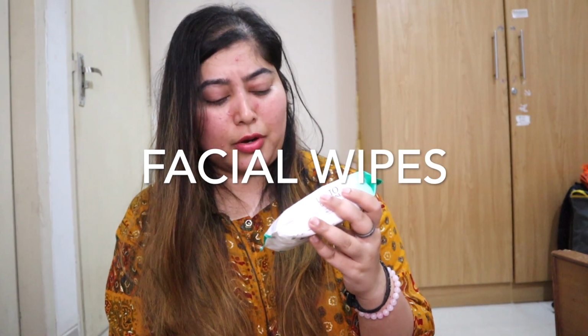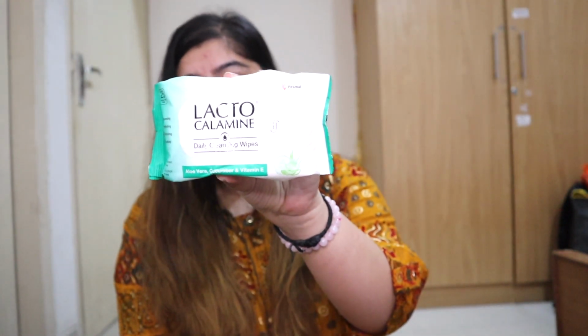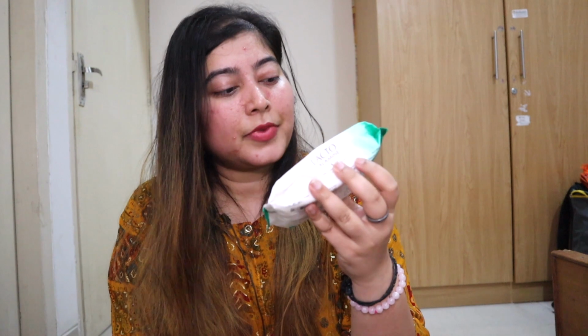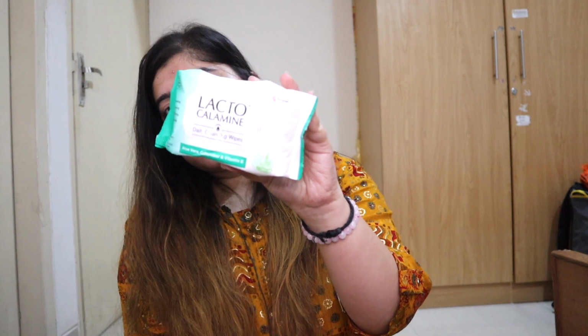Lactocalamine, this has aloe vera, cucumber and vitamin E. So these are the facial wipes that I took recently. There are, I think, 25 premium wipes. Traveling, you might not get soap and water as frequently or as hygienically as you want. Use these wipes to clean your face and be fresh.